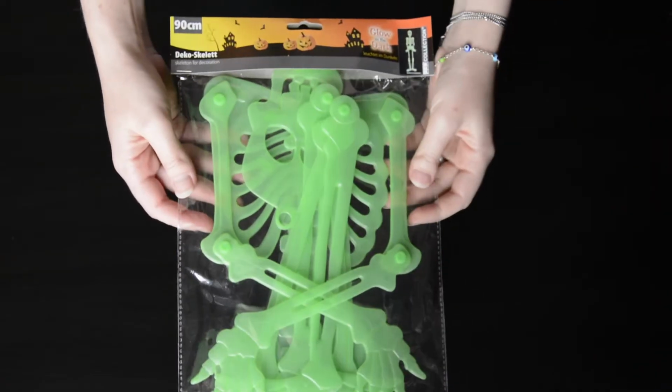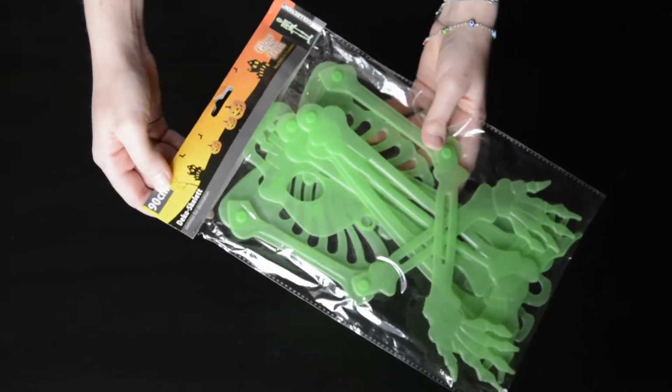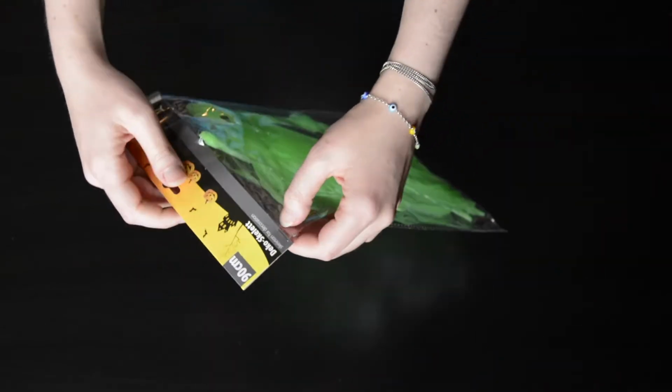Here we have Mr. Greenbones, a plastic glow-in-the-dark 90 centimeters tall skeleton who's dying to meet you. I'll lend him a hand to get out.